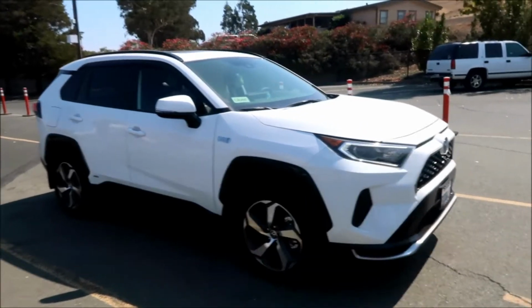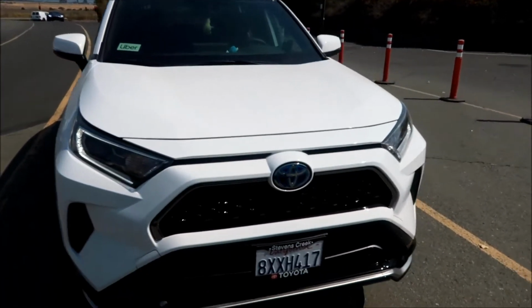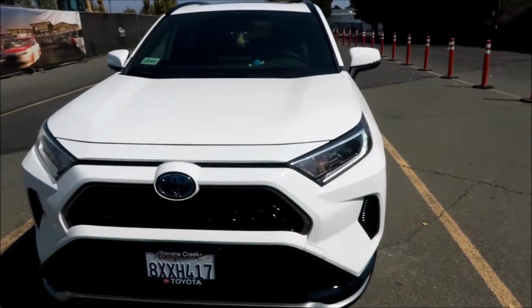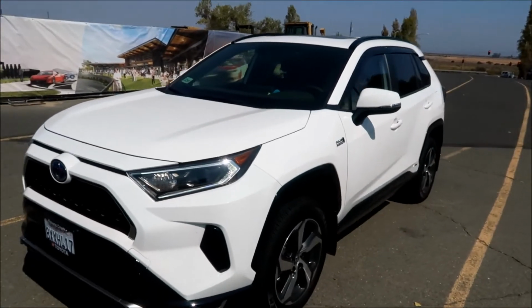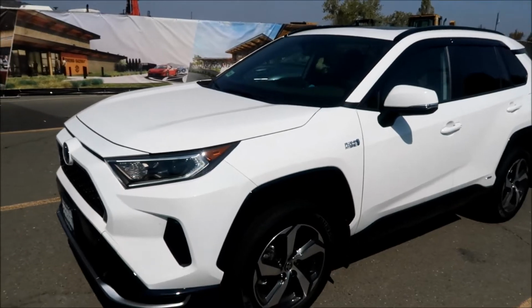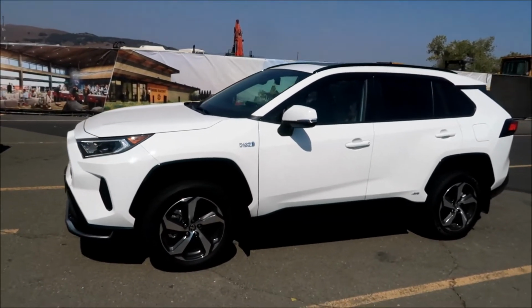So you might be noticing that it is on and idling right now. The engine is idling. It's in charge mode. I'm pre-charging the battery. The plan is to do one pass, just in EV mode, just to see what it gets in EV mode.